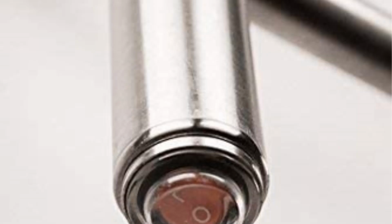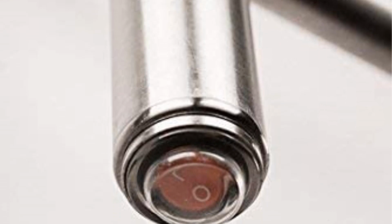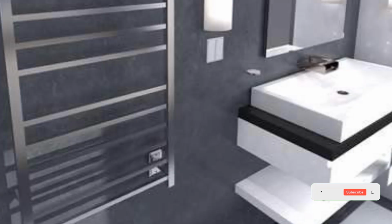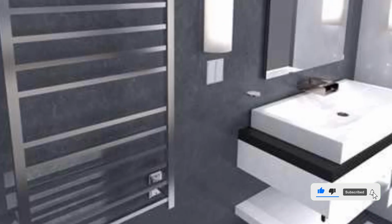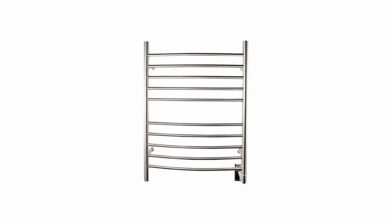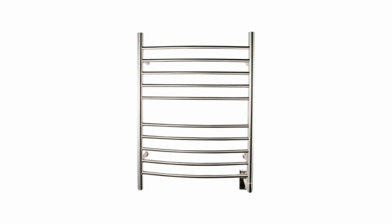With a stainless steel finish, this towel warmer is sure to look great in any home. It also comes with a built-in timer and adjustable temperature settings, allowing you to customize your towel warming experience. With its elegant and functional design, the Amba RWHCB Radiant Hardwired Curved Towel Warmer is the perfect way to add a touch of luxury to your bathroom.